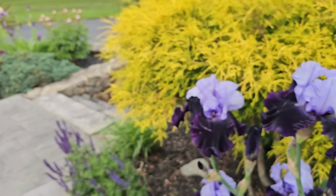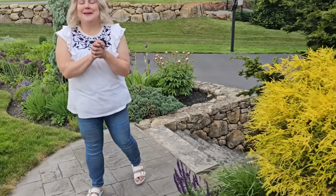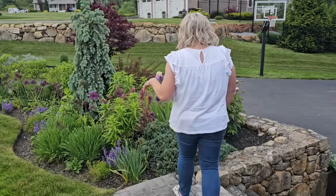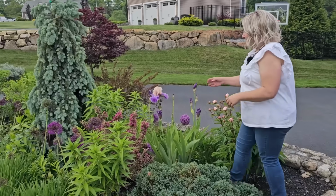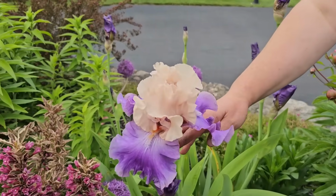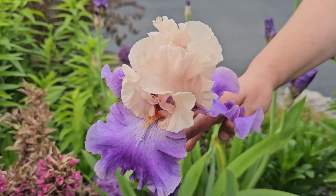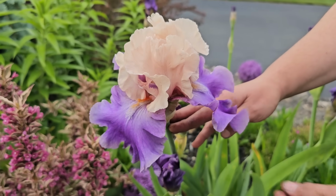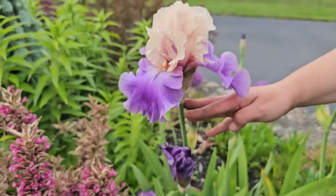And I have yet one more iris that has started to bloom, and it is called Poems of Ecstasy. And it is this beauty right here. Look at this. Is that not so beautiful? It has this peachy top with this purple fall. I love it so much.